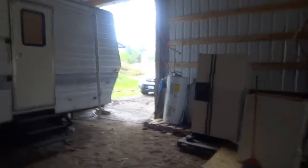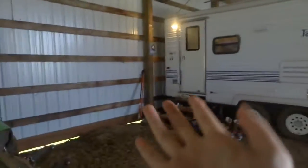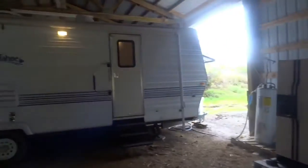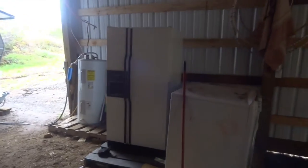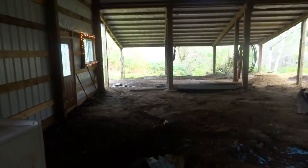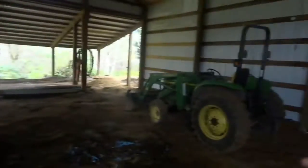So as you can see, the barn is, well, the trailer is inside the barn. Magical. We got a free fridge and freezer where we store meat if Alex goes hunting. We got a free washer and dryer. And if you see this mess going on right here, we are digging out for concrete.